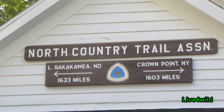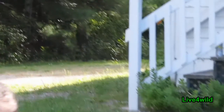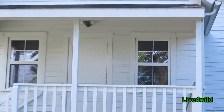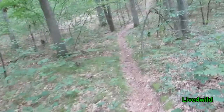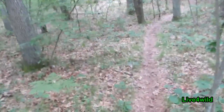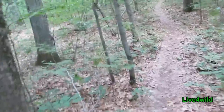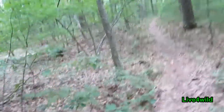Here's a North Country Trail halfway point. The old schoolhouse. Taking care of business, yeah. Every day. This trail's got a lot of hills in it and elevation changes, so kind of neat. Not real flat, but get your blood pumping.